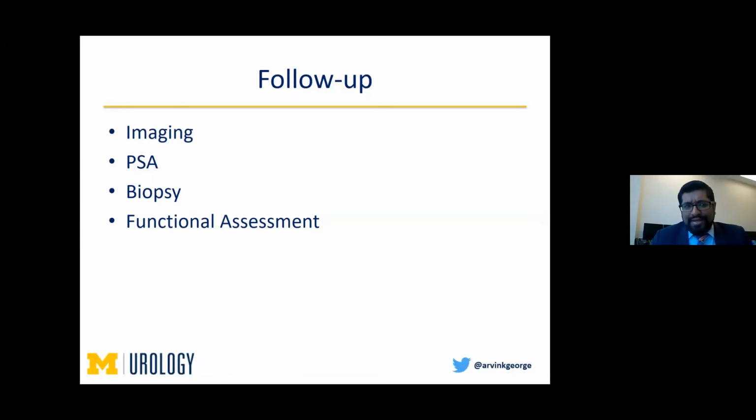Biopsy is something that is more a stateside problem. The UK and a lot of Europe feel that for-cause biopsy is sufficient. However, currently, at least in my practice and a lot of the practices within the US, we tend to biopsy these men post-ablation to confirm that we have complete treatment of the ablation zone and the surrounding margin. And then, of course, it's really important to have a consistent functional assessment, especially in the context of a clinical trial or a prospective registry. And that's to evaluate both urinary and sexual function outcomes.